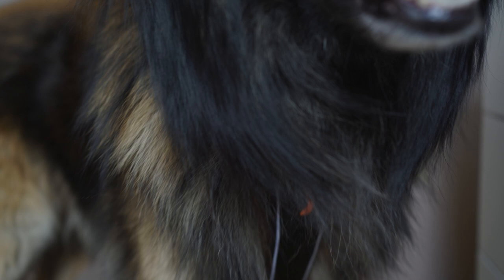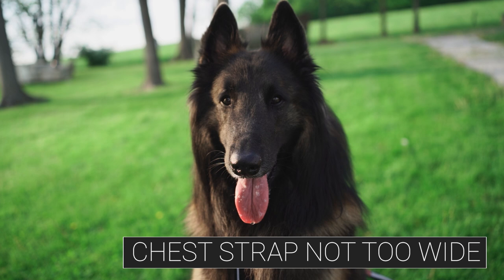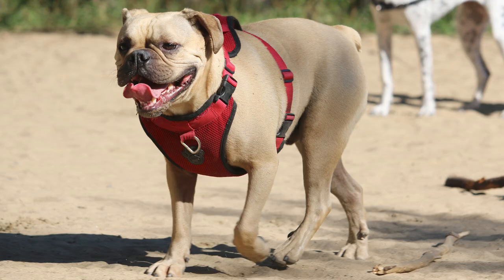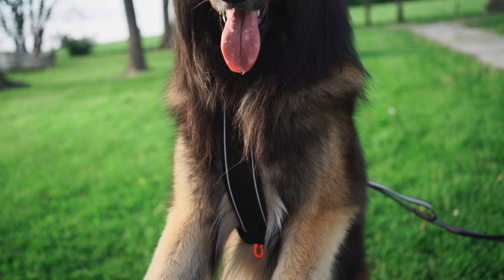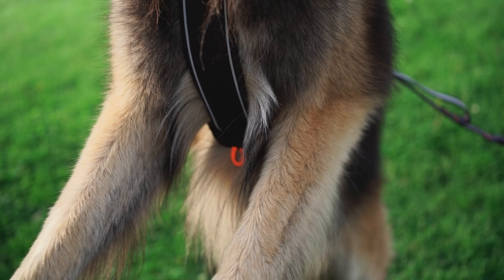One little detail that no one really talks about much is the width of the chest strap. On this harness, it's not too wide. And trust me, with narrow-chested dogs whose front legs aren't too far apart, it's a big deal. Many harnesses have a chest strap that is just way too wide, and it rubs against your dog's front legs, which is not only very uncomfortable, but it causes chafing in the area. So I really appreciate that this harness has a narrow chest strap. So please pay attention to this when you're choosing a harness. This is very, very important.